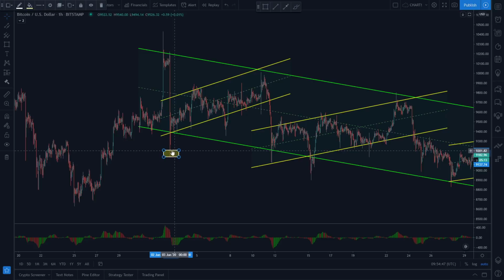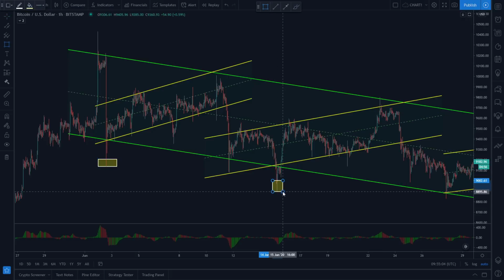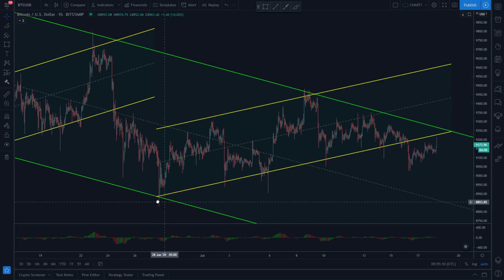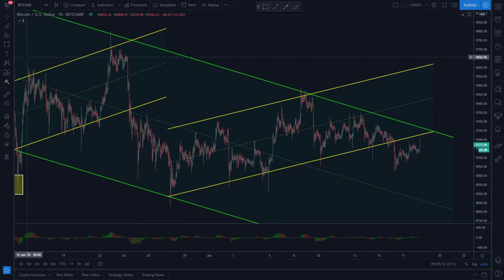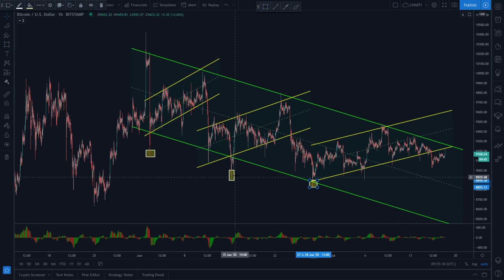So if you look at this price, this was the massive price correction, we had this price pump, and then we formed this ascending channel. And again, in this scenario here, this was the lowest point of this ascending channel. We will also point out this lowest point, right? So if you look at this properly, this was the lowest point at the beginning of this ascending channel, and this was the lowest point.